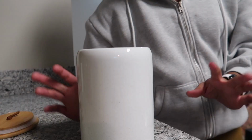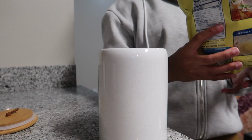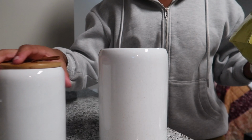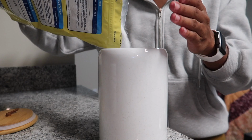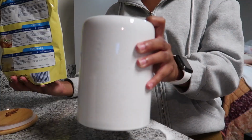A little sneak peek into my matcha coffee corner. I got these adorable little canisters. I got one smaller one and one bigger one. And I'm gonna use this bigger one for my Splenda. You guys know I'm a Splenda gal. It's gonna be absolutely fantastic and super functional. Oh, I just spilled. And that's all we're gonna do for tonight with the Splenda.